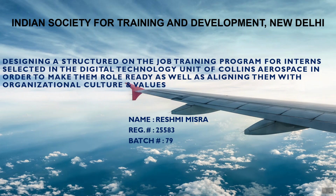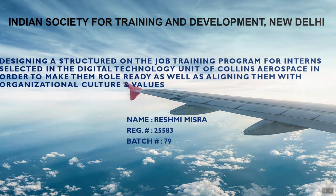Collins Aerospace is a market leader in the aerospace industry. It specializes in aerostructures, avionics, interiors, mechanical systems, power and control systems, mission systems, and they serve a customer base across commercial, regional, business aviation, and military sectors. I completed my internship in the Digital Technology or the DT Unit India Design Center, which is situated in Hyderabad. DT focuses on enhancing employee and customer experience by connecting technologies, people, information, and processes.